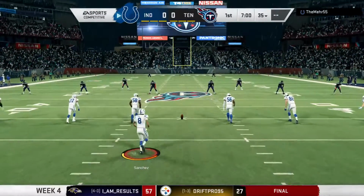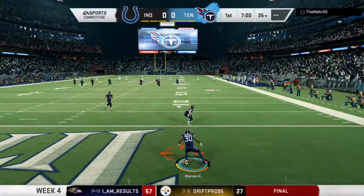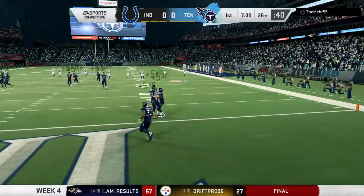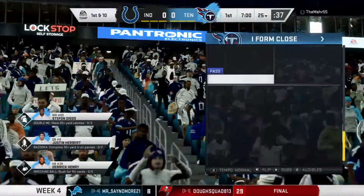Seems like we were just starting training camp, but here we are in October, and off we go on EA Sports. And no return on this one as the fair catch is signaled for and taken.